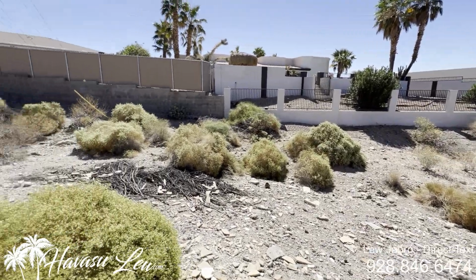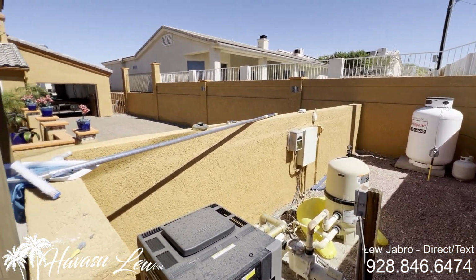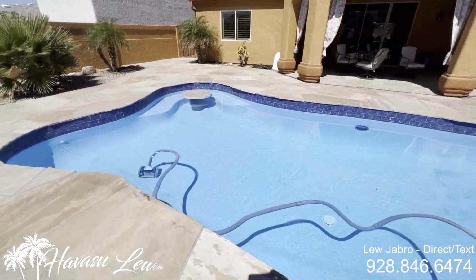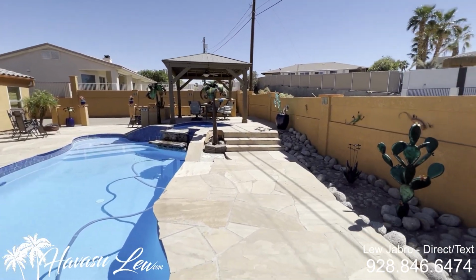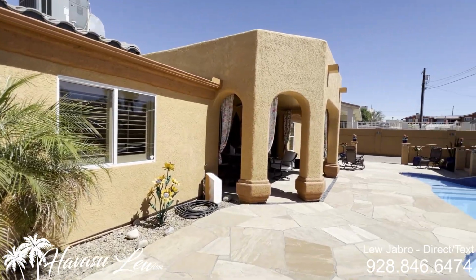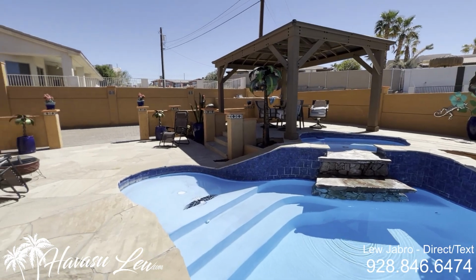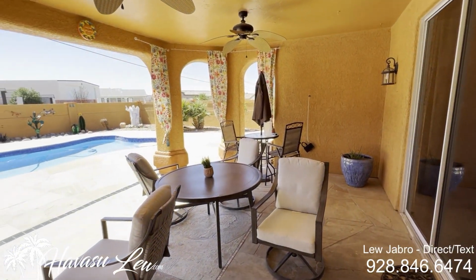Does back to a wash, so it gives you a little room between your neighbors. Got all your pool equipment, propane tank, heat the spa. Flagstone decking. Lots of metal yard art. Nice big covered patio. Got ceiling fans out here.